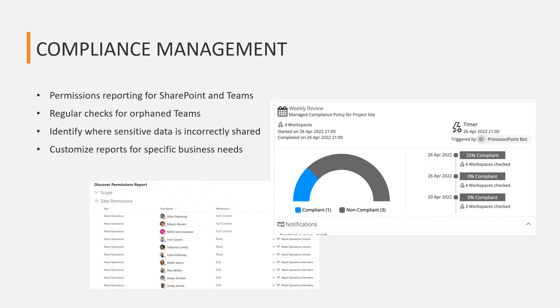Compliance management. So again, permissions reporting is a big one that we focus on here. So ensuring that you have visibility into where teams are sitting, if they're being used, and it really helps prevent orphan teams. Especially in larger organizations, we see a bit of an issue where teams will have, not millions, but a bunch of different teams that maybe aren't being used or set up to accomplish a very specific task that's been completed in some cases years ago, and there's no real need to have it around anymore. So it allows you to remove or sunset those teams, so that you're not having old information sitting in them that could potentially be either outdated or sensitive.